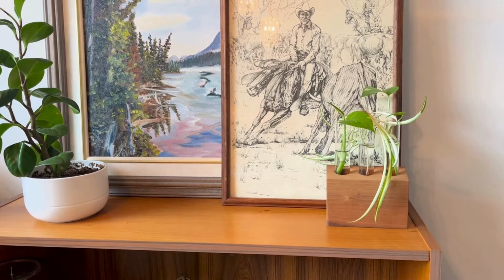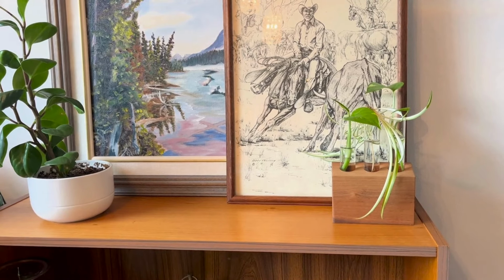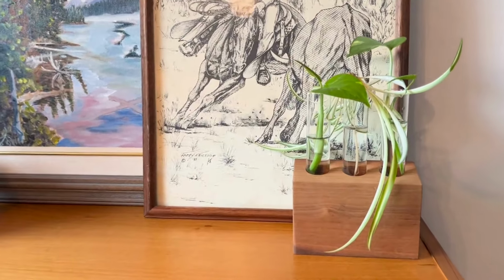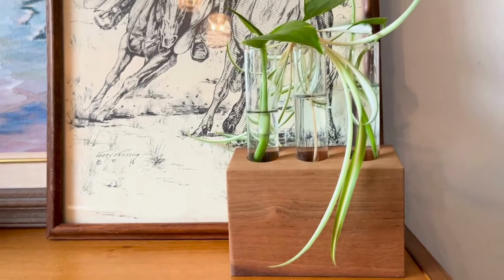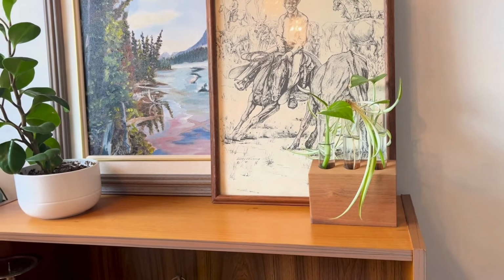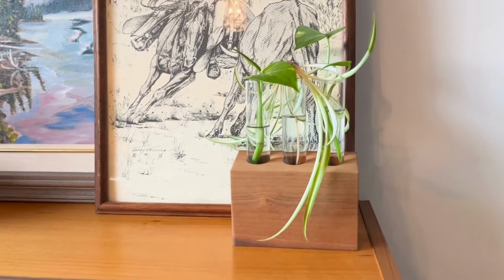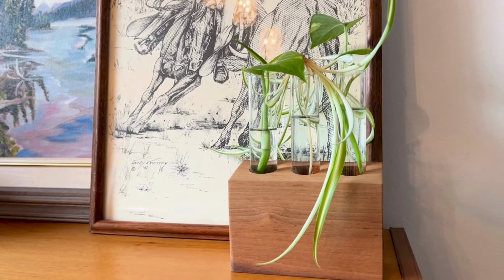I also found this little propagation station in last week's video at WINS. I think I paid like $1, $2 at most for it, and I really love how it's turning out. I've got a few plants in there so far, and I think it looks really cool. I was super happy with this find. So when you're out at the thrift store, make sure you're looking for this type of thing as well. You could also propagate plants in a lot of other vintage vases and whatnot.